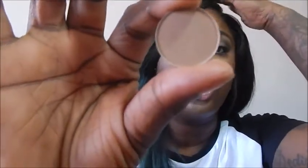The first one is in fact Woodwinked. It's a deep taupey brown with a shimmer. It's not very shimmering, but it has shimmer in it, and it's really pretty. The next one is Soba. I absolutely love Soba, and it's spelled S-O-B-A. I'll leave the finishes of all these shadows and blushes below, so I don't remember them. This is Soba, and I love Soba on the lid.